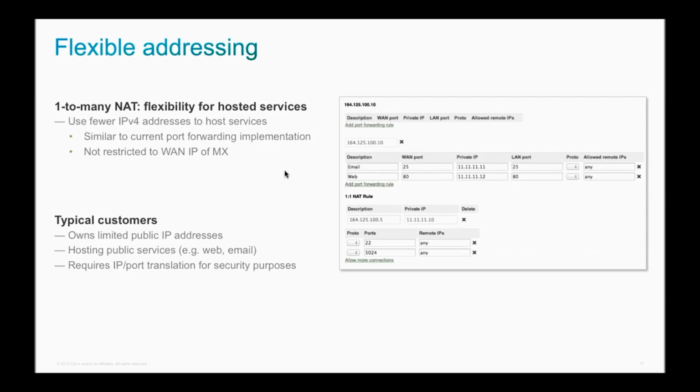Now you can do that, but you don't have the public IP restriction. You're not limited to using the MX's WAN IP. So the screenshot that you see was the last known iteration of the UI that I have, so you can see exactly what you can do. You can go in and specify the public IPs.